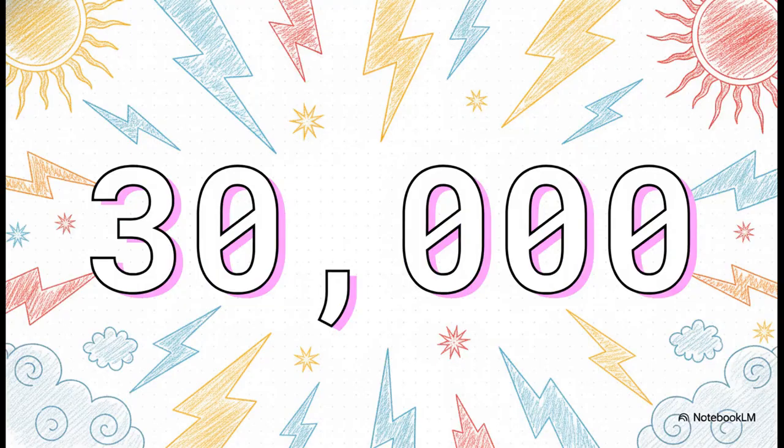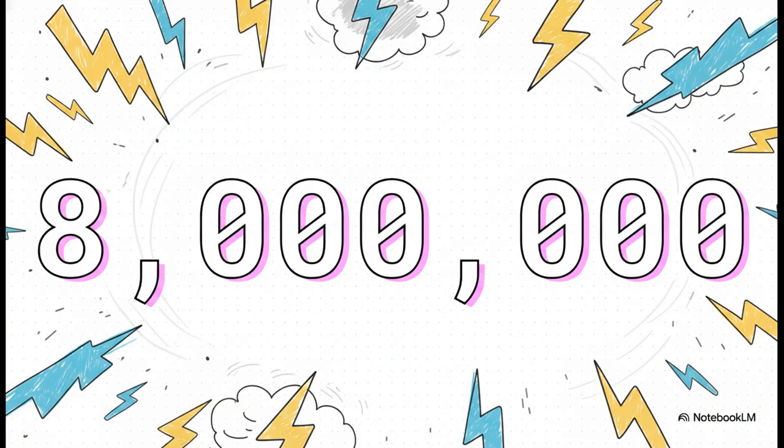Okay, let's kick things off with a totally staggering fact. A single bolt of lightning? It heats the surrounding air to 30,000 degrees Celsius. Just to put that into perspective for you, that is roughly 5 times hotter than the surface of the sun. No way, right? And yet, this violent, massive release of atmospheric energy happens in just a tiny fraction of a second.